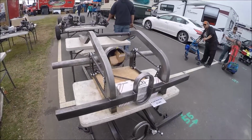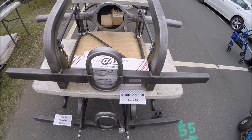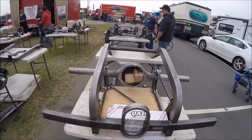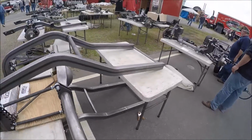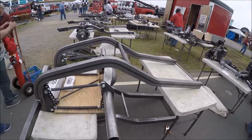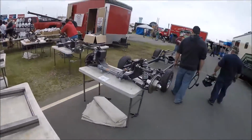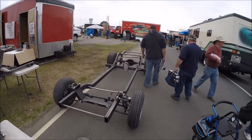So Wes is gonna pick up this four link back half here. I want a little over $1,000, but it's a complete weld in. You get the shocks and everything with it. The only thing you don't get is a housing. But he's gonna put this in a rat rod. Cool setup. This is what it's gonna look like on the back half of his truck right there.